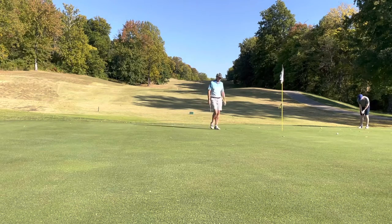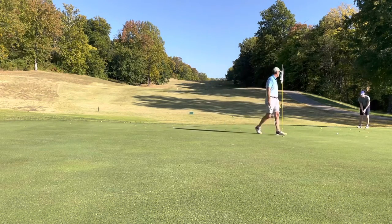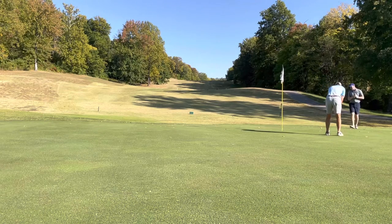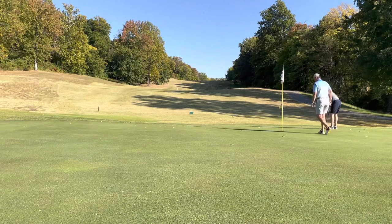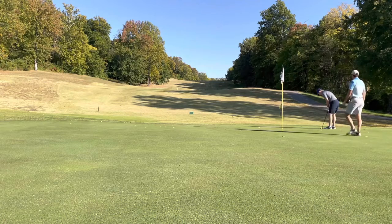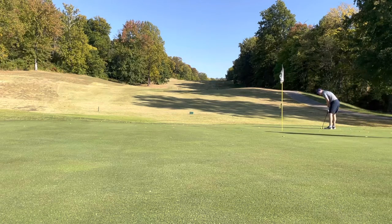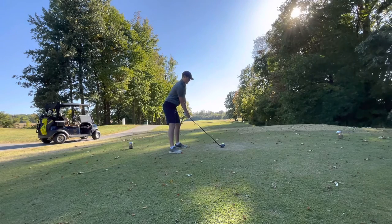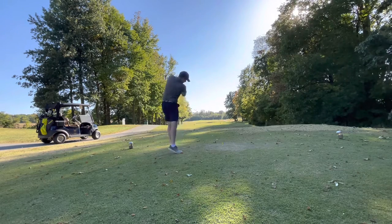And I send that a good 6 feet past. So after a 290-yard drive, I needed a 6-footer to save bogey. Very disappointing. And Alex had that for birdie and just missed. So he comes up with a nice par.